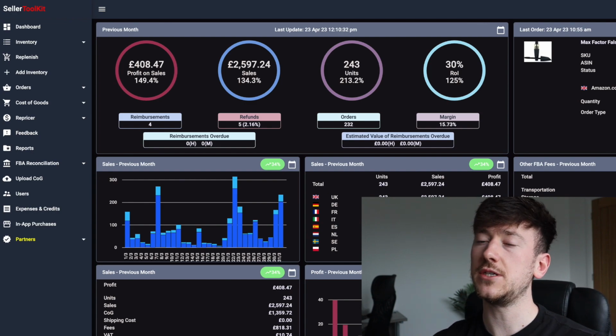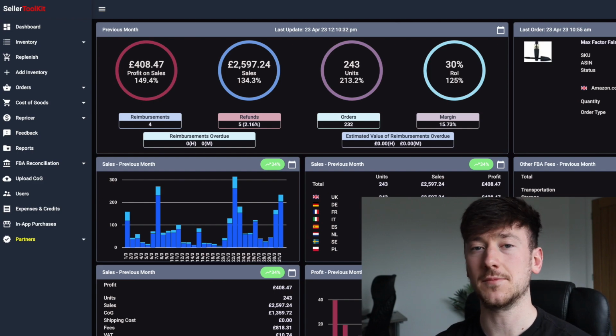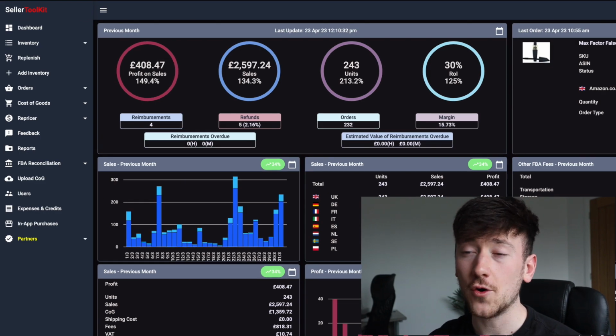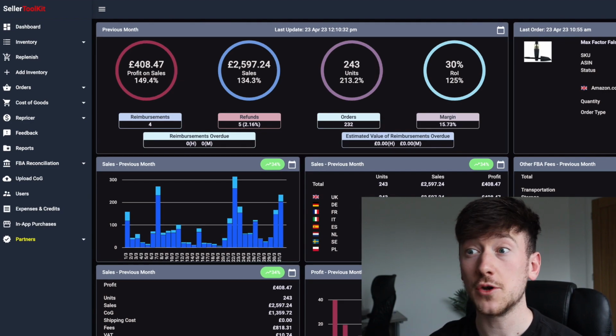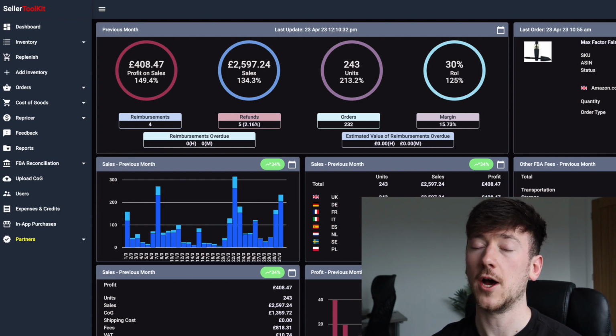Anyway, onto the numbers. You can see that I've had a much better month than last month. I've made £408 in profit. I've made £2,597 in sales. I've sold 243 units, and I've also got a 30% ROI, which is on the top end of the ROI that I want to achieve.